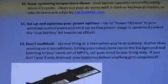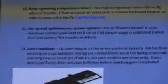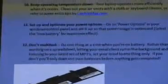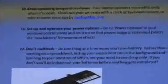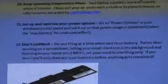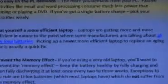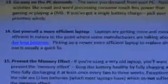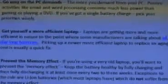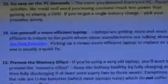And the next point: don't multitask. Do one thing at a time when you are on battery, rather than working on spreadsheets, leaving your email client running in the background and listening to your latest set of MP3s. Set your mind to one thing only. Passive activities like email and web browsing consume much less power than gaming or playing a DVD. If you have a single battery charge, pick your activity wisely. And next one, point four: get yourself a more efficient laptop.